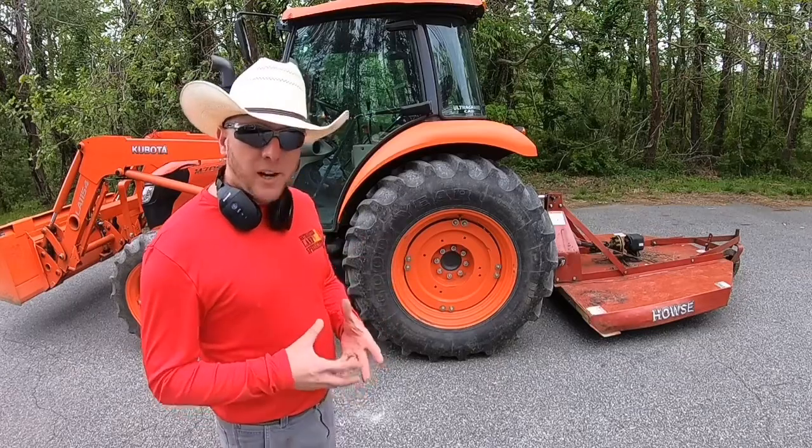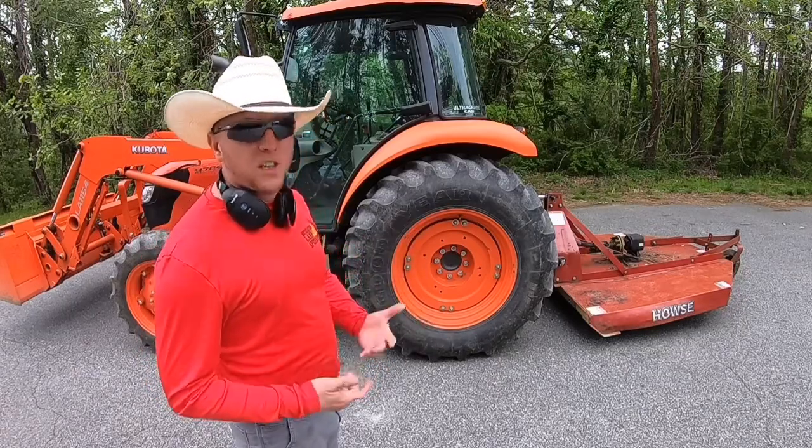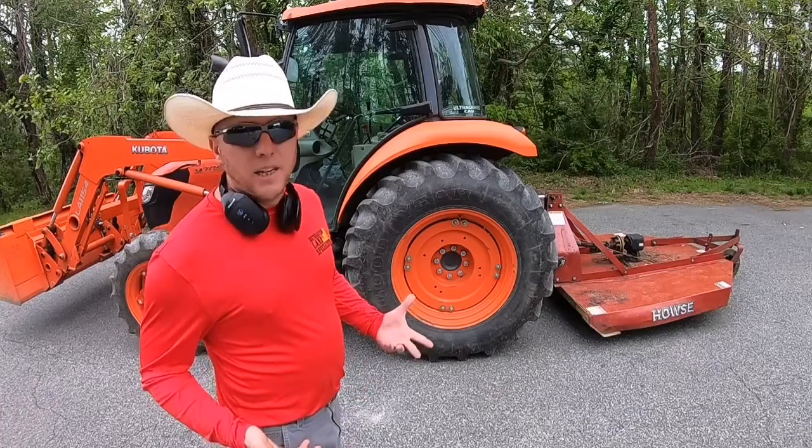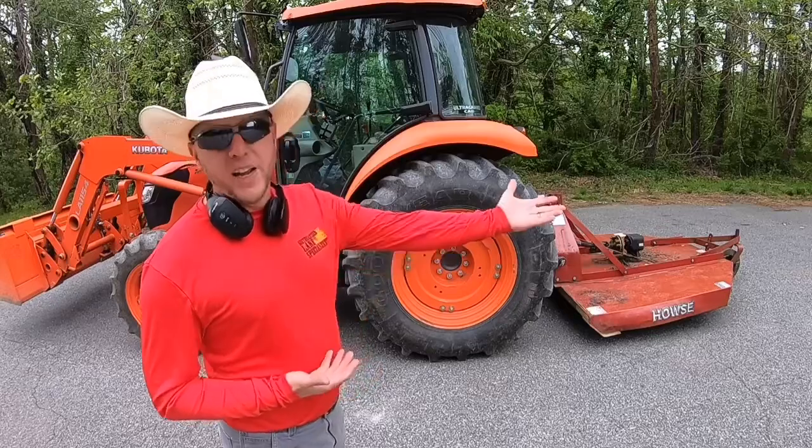People with a really small tractor can get $45, $50 an hour for bush hogging. And then some of us get up to $150 to $200 an hour, depending on how fast we can move.